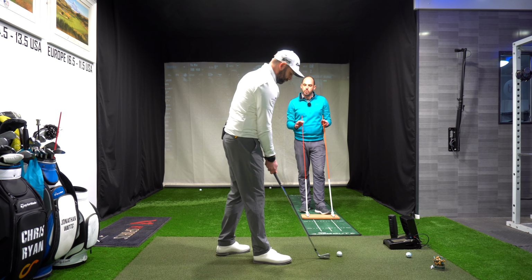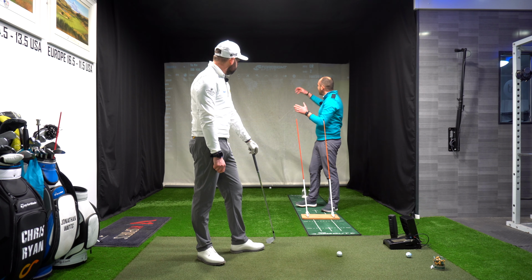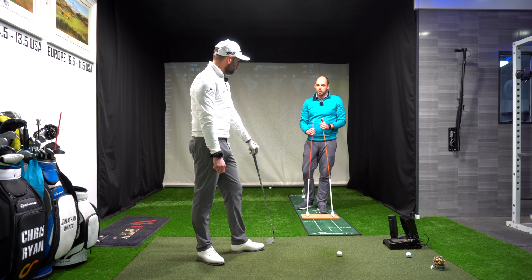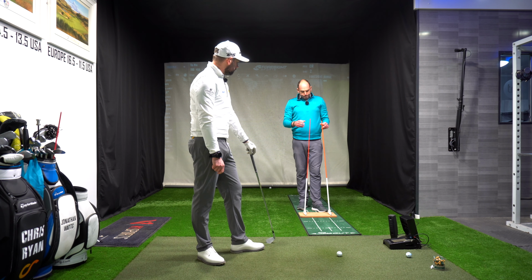All you need is 2 tour sticks, 2 alignment sticks, and you're just simply going to put them in the ground en route to your target. So we need to have a target in mind. We need to know where we're aiming, which of course is something I would suggest you need on every golf shot. Do not hit a shot unless you know where you're aiming and what you're trying to achieve with this. But what we're going to simply do is put in there a gate, and the gate is for the golf ball to fly through.